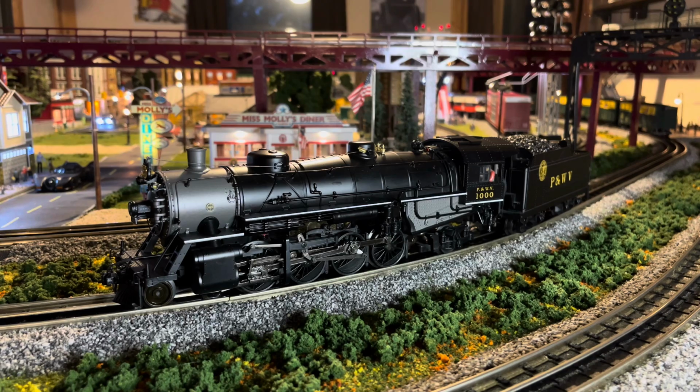Of course, as you know, we're expanding and growing the layout. However, this thing looks just as great, or even better, on these nice wide radius curves. But it was able to handle the tighter curves, so that was a pretty big draw for this engine.